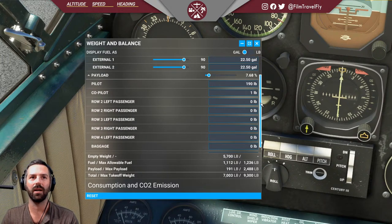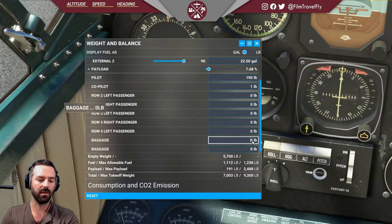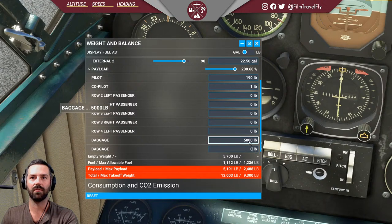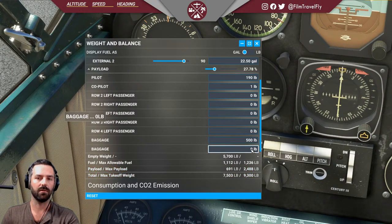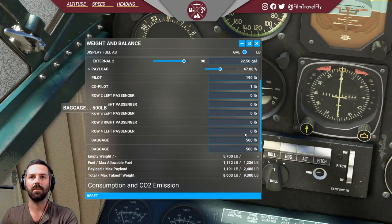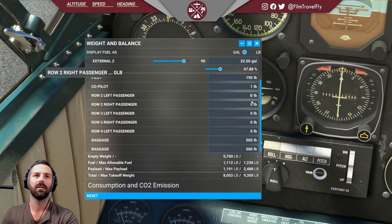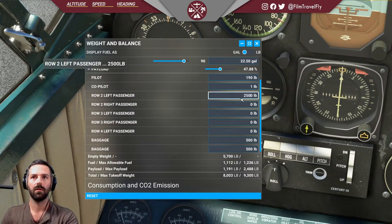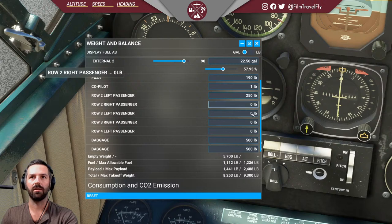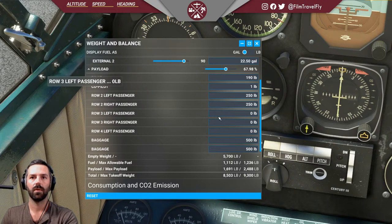And then since we're going to be carrying some mail and packages today, we won't have a co-pilot, but some of these we want to add some weight to. So let's add 500 pounds here. We'll do 500 pounds here. And that's about 1,000 pounds there. Now we wouldn't actually have seats in the back because this would be an airmail plane. So we're just going to pretend like there aren't seats and we're just flying cargo. Let's try another 250 there.